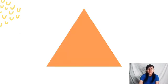What shape is this? Yes, very good. It's a triangle. What color does it belong to? Yes, that's right. It belongs to the secondary color because it's the color orange. Very good. So this next one, what's this next one?